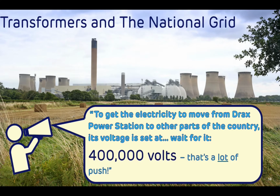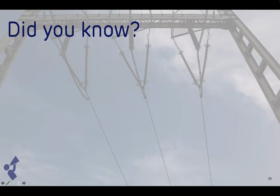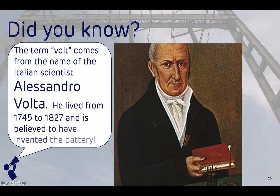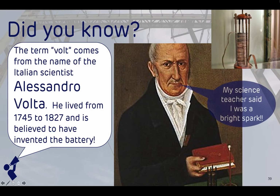Did you know the term volt comes from the name of the Italian scientist Alessandro Volta. He lived from 1745 to 1827 and is believed to have invented the battery.